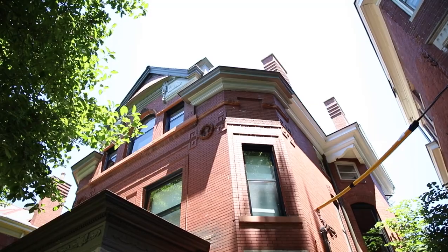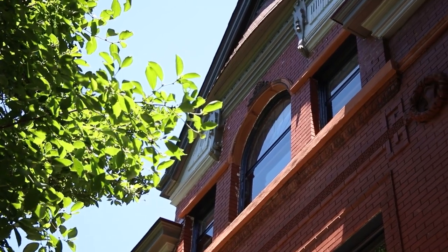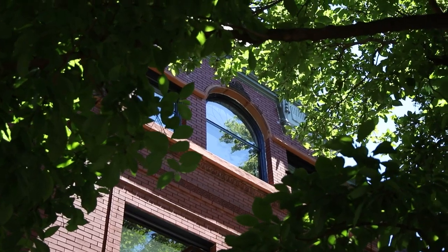One example would be the entire window sill up on the third floor of the house, on the big round-topped window there. It had a bunch of rot damage from just years of neglect. So our guys did a complete replacement of the entire sill, and now it looks like it's an original sill that's up there.